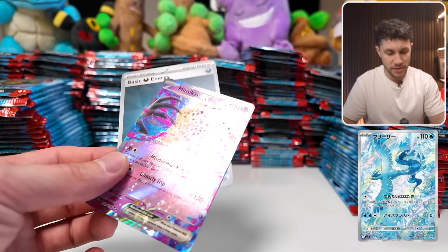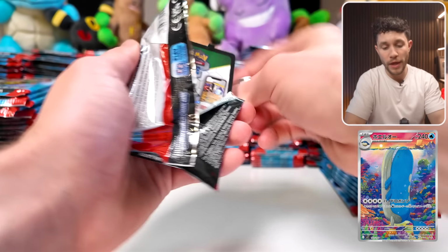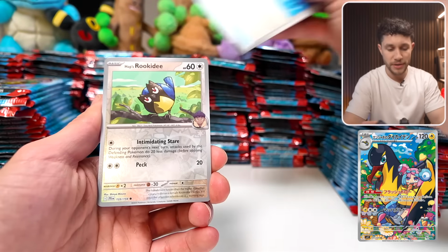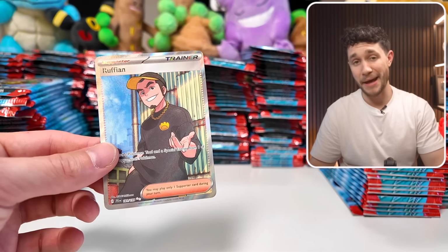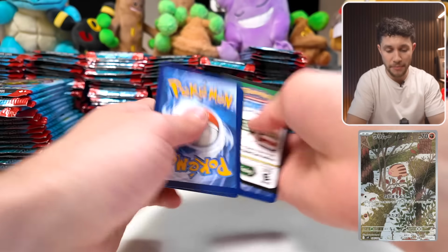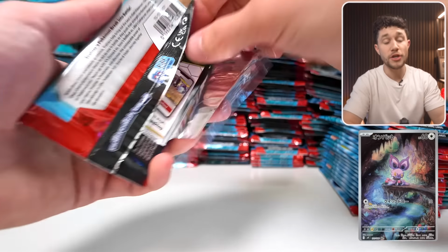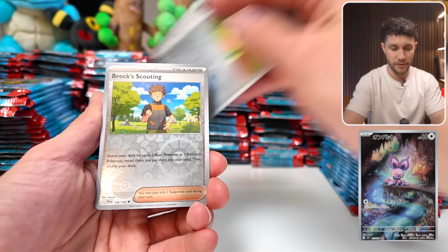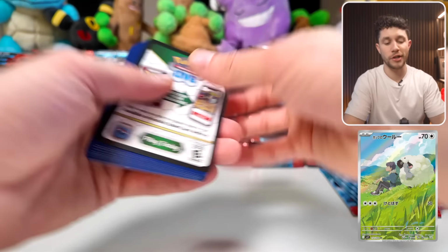Dude, these EXs look crazy. Look at the color on this. We got Wailord, which we already pulled. Iono's Kilowattrel, which is definitely one of the more colorful, vibrant illustration rares. Ruffian. This guy's like a back alley Pokemon card dealer. Lily's Ribombee, which we already pulled. Looking for Swinub as well. Lycanroc, which we have a couple of. Very, very good. Furret, which we got. Noibat, one of my favorite cards personally, which looks so sick, like down in the cave. And then Hop's Wooloo, which is Hop and Wooloo kind of chilling on the grassy field.